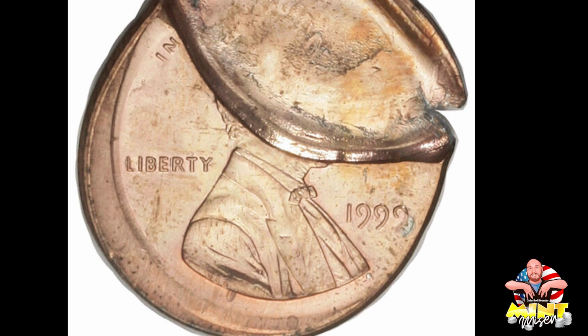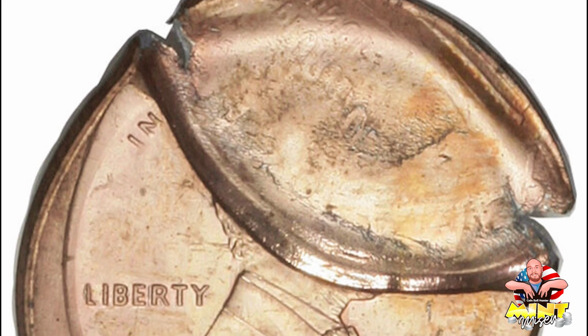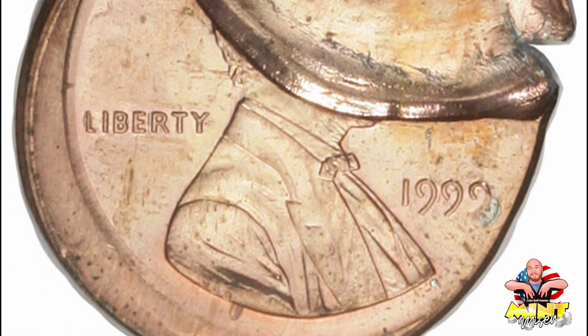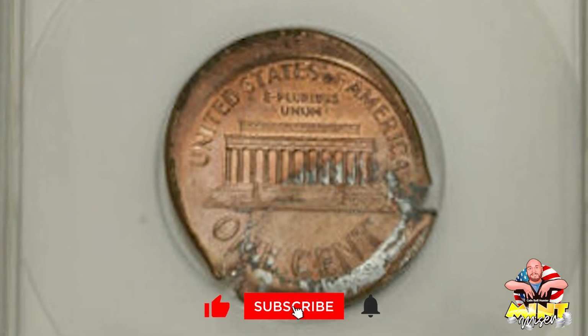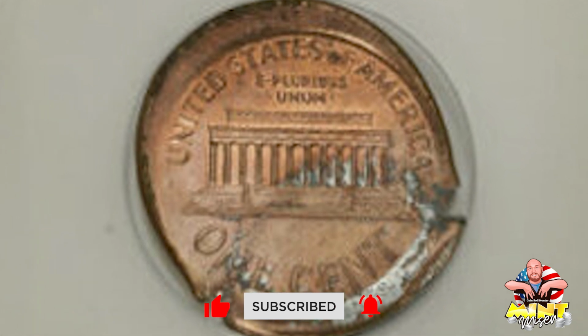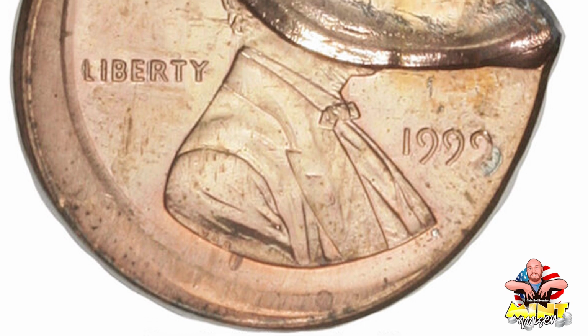This penny was broad-struck. A broad-struck coin is when a coin is struck without the collar that retains the planchet. The lack of retaining collar causes the planchet to expand. In order for a coin to be considered broad-struck, the design of the coin must be centered. If it's not centered, it's considered an off-center strike.